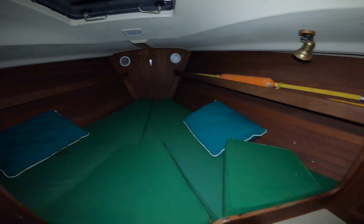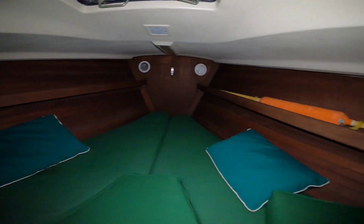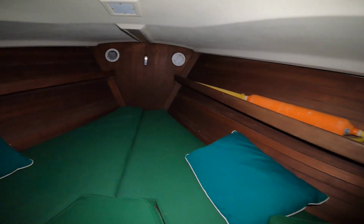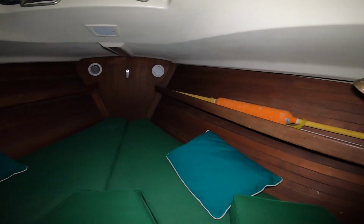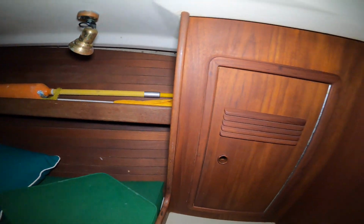All right, so I thought I'd just get a shot of this V-berth without BoatFool number 2 in the way, because he's rather large and takes up a lot. But this is a nice size. I am over 6 feet, as is BoatFool number 2, and you can easily fit in here. It's got the nice teak sides, which makes it a little warmer. This is a big boat.